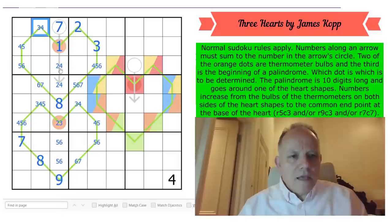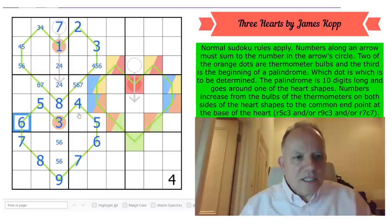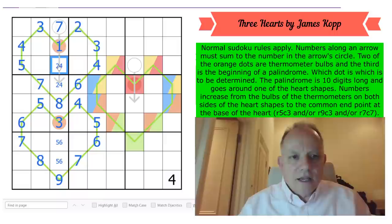Oh, come on. Keep going. 2 is there, so this is a 3. Yes. 4, 5, 6, 7. And this can't be 3 or 4. So that's 5, 6 there. Now we are finishing off the hearts on the left. 4 there. This can't be 5 or 7, actually. 6 there, 7 there, 2 and 4, and I can do this 5 and 6.